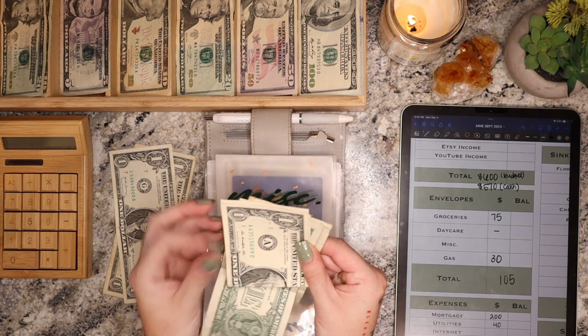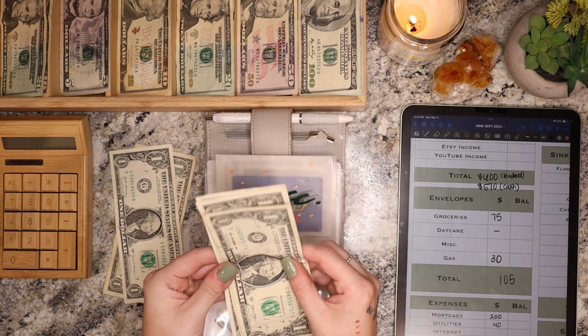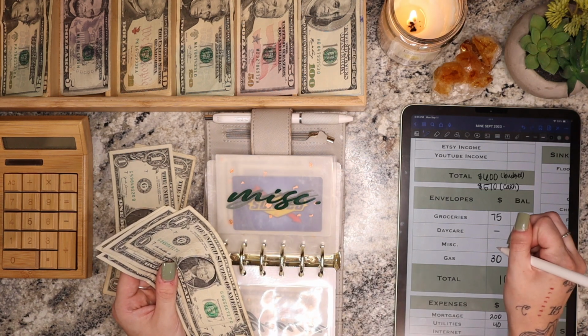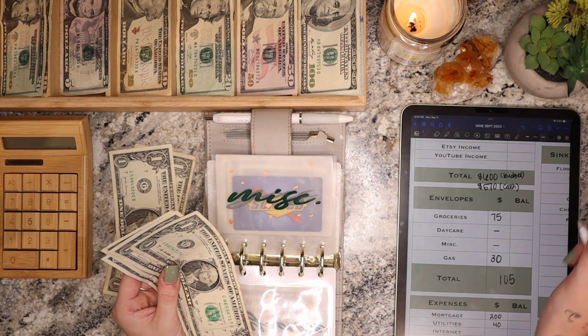Miscellaneous has $1, $2, $3, $4 left. I didn't budget anything this week because income was just so low.